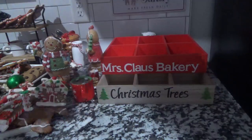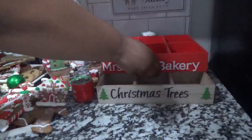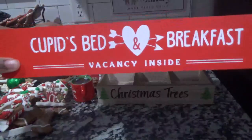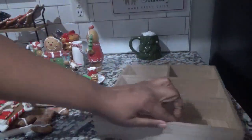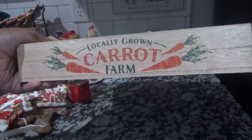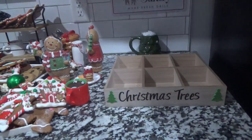So this first crate is a crate that I got this spring, and it says fresh eggs. So that's the white crate. And then the red crate, let me put that down, is from Valentine's Day this year. This one says Cupid's bed and breakfast. And that last crate, I hope I'm in frame, this was also a spring crate that I got from Target. It says locally grown carrot farm. And I'm just using that to balance my crates.